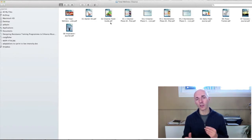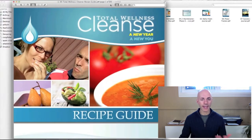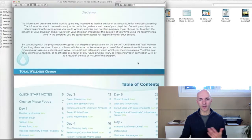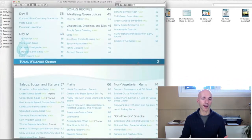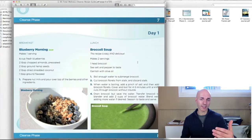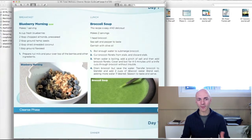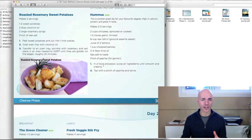Now, one of the first things you're going to notice with this program is that it's just aesthetically beautiful. Now, let me give you an idea. So I'm going to open up here our recipe guide, and you can see here that it's very, very nice to look at. We spent a lot of time preparing it in a way that is easy for you to follow, but also is really pleasing on the eye. Because it's nice to have nice looking pictures. So we've taken pictures for pretty much, I'd say 70% of the recipes.